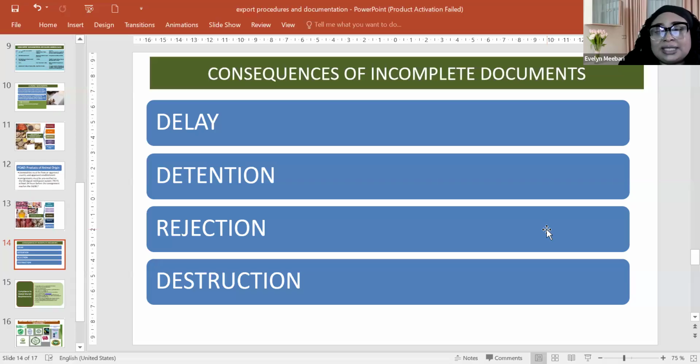Detention. We all know what that means. At times customs detain some products because of incomplete documentation. Rejection. If your documents are not complete, your products can be rejected. And last on the list is destruction. Your products can be destroyed, not because they lack the necessary quality and standard, but because the documentations needed for the products are lacking.